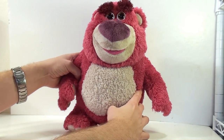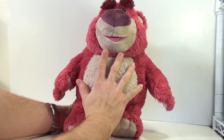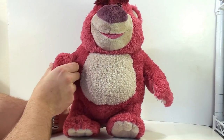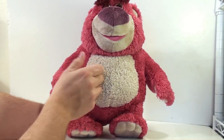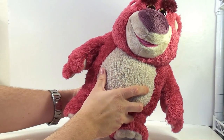Now, he comes with two different modes. The talking bear toy. This is how you would get him if you were in the movie and you got this toy. His little hand right here has the activator. My name's Lots-o-Huggin Bear, and what I need is your love and care.